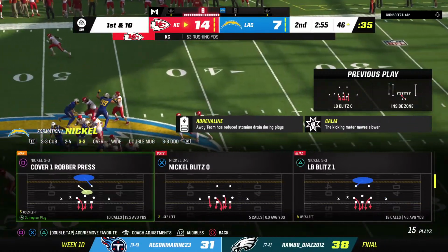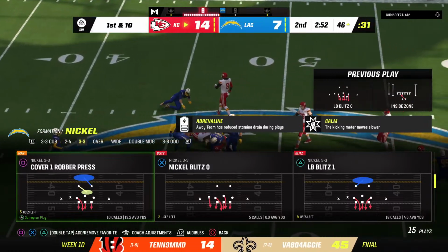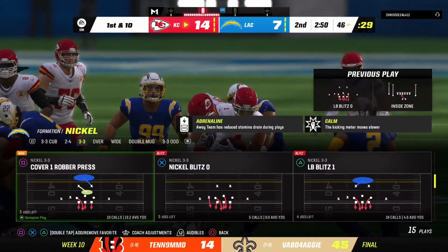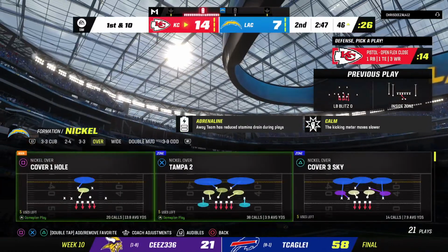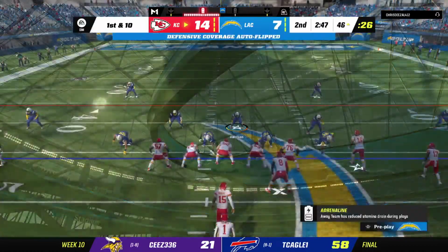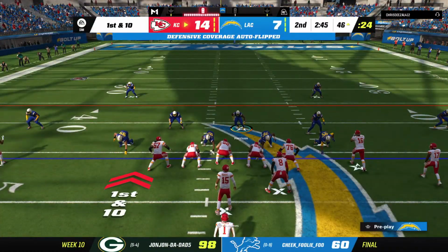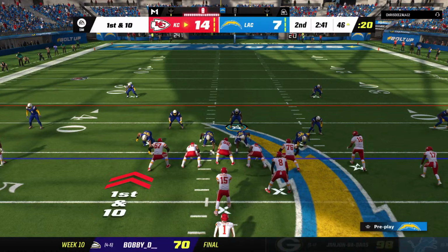2nd and 2 is prime time for a little bit of a gamble, isn't it? Open up the playbook, go play action, toss that bad boy deep. But in this situation, go ahead and give it to your back. Let him pick up a first down. Keep the sticks moving. So from Charger territory now, here's a 1st and 10 at the 46.